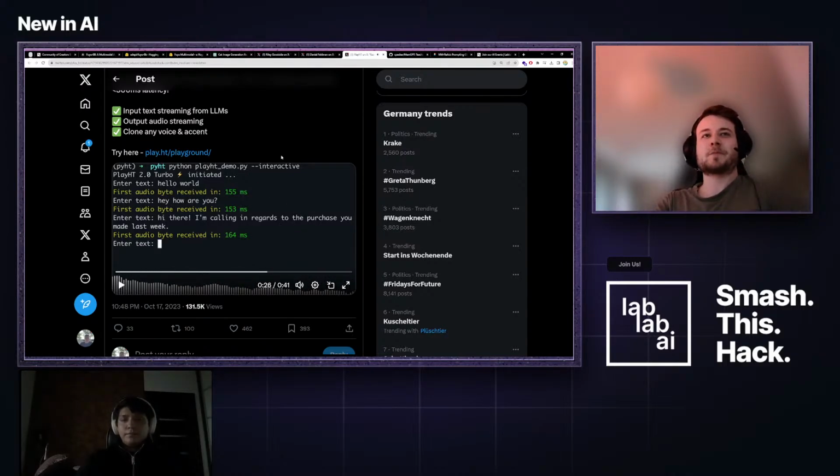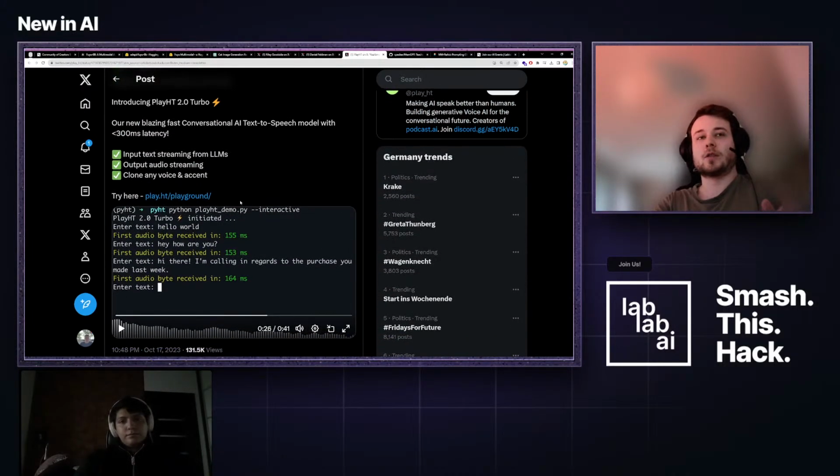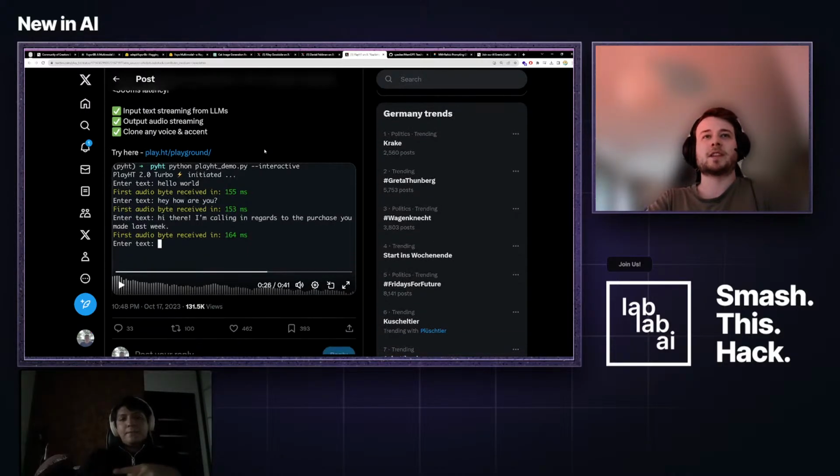You get the idea. We have a latency of 150 milliseconds, which is super, super fast. And this will be especially important for these kinds of real-time AI applications, like, for example, right here, this phone customer support thing. Because you don't want to wait 1 or 2 seconds until a generation has finished, and then this generation needs to be downloaded and then sent out. So you can't really have these kinds of latencies in your application.